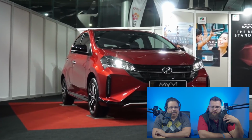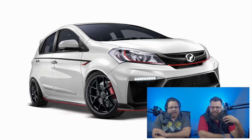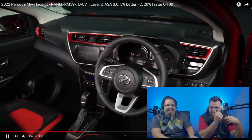Overall, the exterior facelift is quite substantial as a whole, but I guess we have to wait a little longer for a more sporty Myvi GT or SE, along with the clear tail lamps, Brembo and bigger brakes, wing. Yeah, that might be a sick look. Inside, again, is very much familiar to what we already know from a Myvi, but this time there's a whole lot more rich.